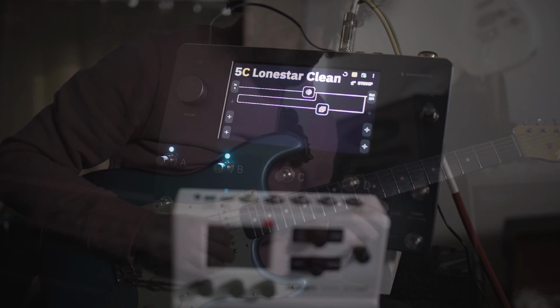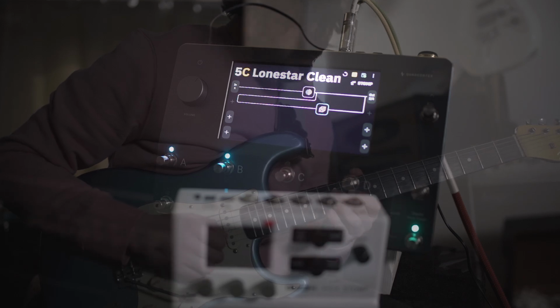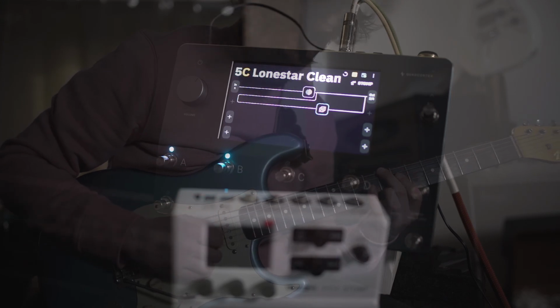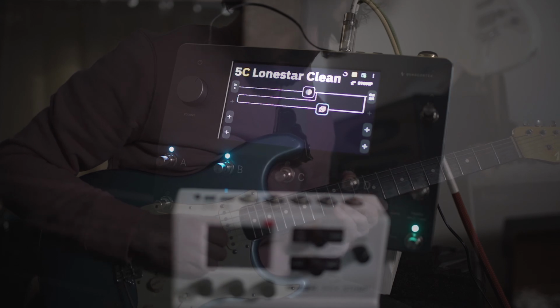What are your reasons for using modelling, and do you use modelling and real amps? I know there's got to be a bunch of people out there that love both, and like I say, I'm pretty sure that most of the people that work at these kinds of companies also love the physical as well as the digital. I think that's generally the case.